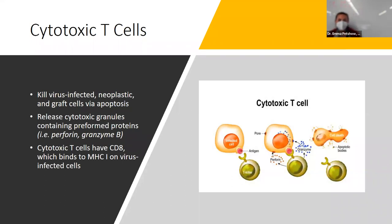So talking about our cytotoxic T cells, we've been talking about helper T cells so far. Our cytotoxic T cells, though, are CD8 cells. These, again, are going to kill virus-infected, neoplastic, and graft cells. So if we had a host-versus-graft disease, via that apoptosis response. Again, you can see here, you have your infected cell. It's presenting an antigen. This T killer cell is able to bind directly to that antigen, doesn't have to recognize it via antibody. It then secretes granzymes and perforins. They go within the cell directly and cause programmed cell death, apoptosis.